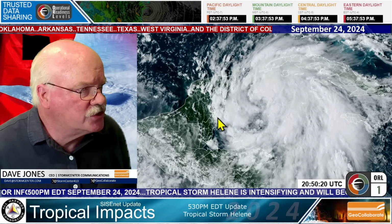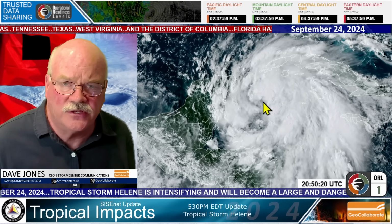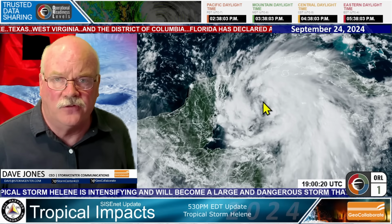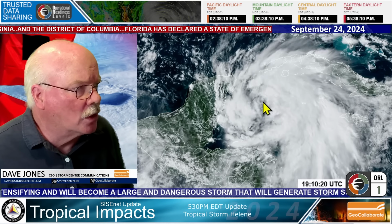But you can see that broad circulation. It's really winding up here, and there's about the center. Right now, the center is covered by a central dense overcast, but that will clear itself out once the storm intensifies and starts to evacuate air out of the center of the storm.